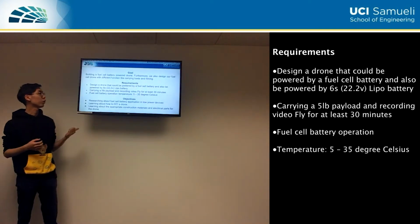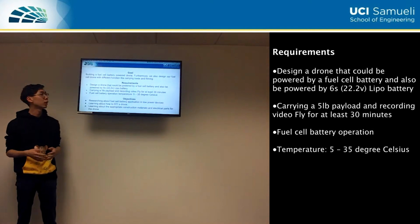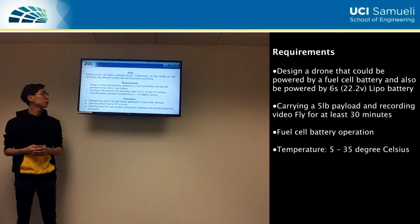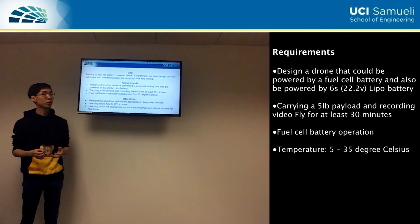And then we go to the function part. We're going to make our drone carry a 5 pound payload, and then test it with the video recording function. And all these functions should be under 30 minutes of flight time. And the last requirement, we must control the temperature of the fuel cell battery between 5 and 35 degrees Celsius.